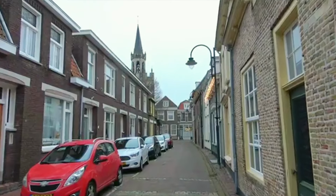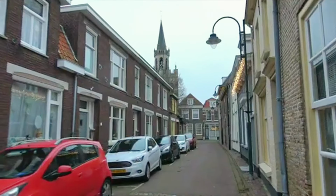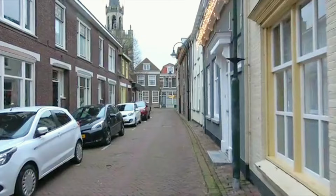So, welcome to Tholen in Zeeland. We've got a little bit of drizzle now. Hopefully we can make it to the City Hall before it starts to rain.